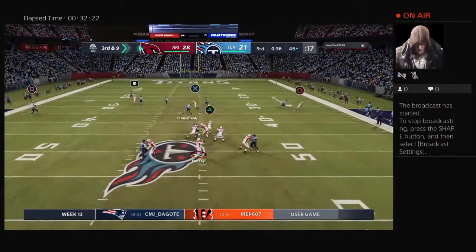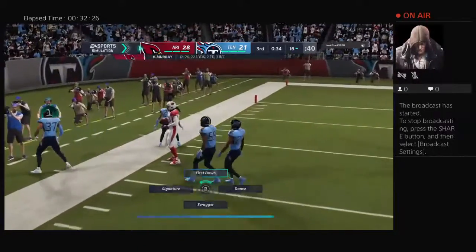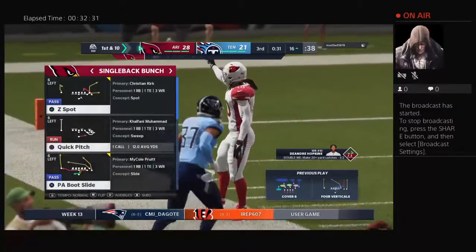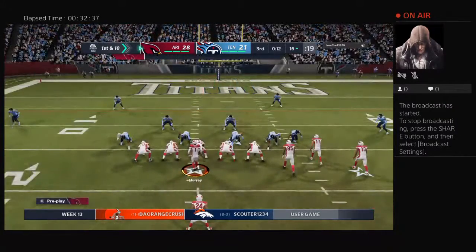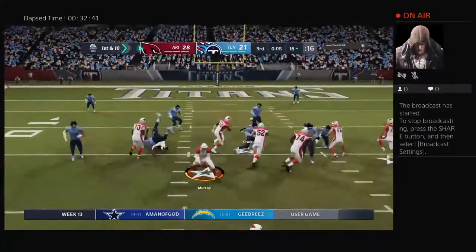On third down, Murray. And he's got the completion to Hopkins. And he is going to have a Cardinals first down as they're able to get the third down conversion. A big one there on third down. They hit for 30 yards. So the big play means just like that, they'll operate from the red zone now on first down.